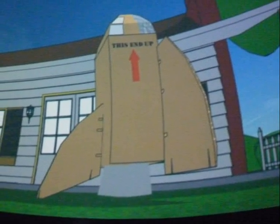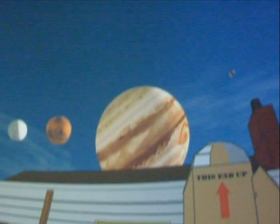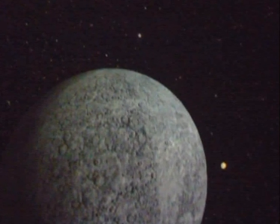We watched a really cool video about a cardboard rocket that a boy and girl flew with their imagination. Whoa! We'll fly to Mercury, Mars, Jupiter, and Pluto. Yippee! Woohoo! Okay, off we go. 10, 9, 8, 7, 6, 5, 4, 3, 2, 1. Blast off! This is Mercury. Come on, let's explore.